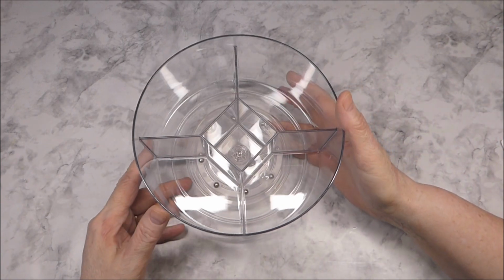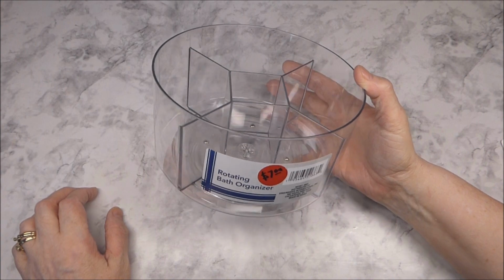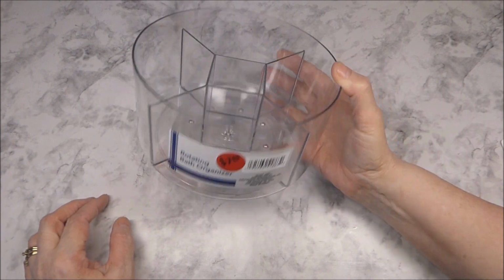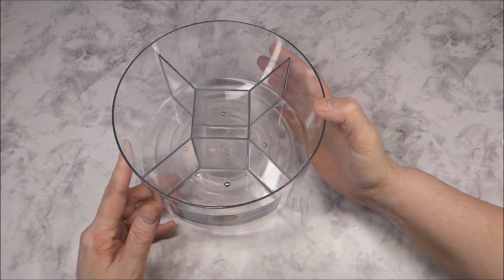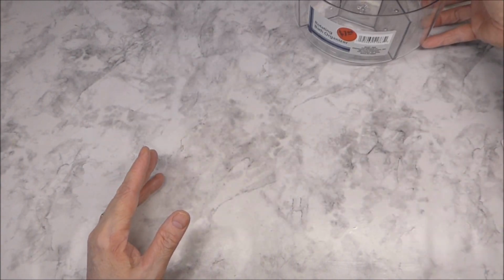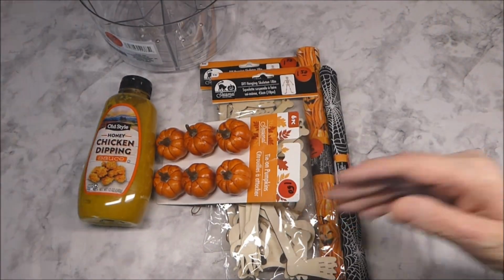The item that gave me the most sticker shock, rotating bath organizer. I got home, looked over my receipt, $7 for this. Was not expecting that, but I'm very happy that I grabbed it. Get organized a little bit. Alright, let's slide some things over here.